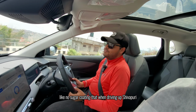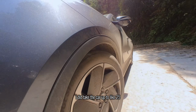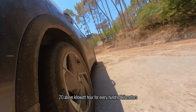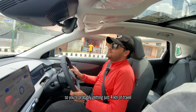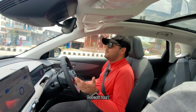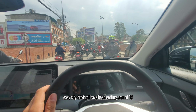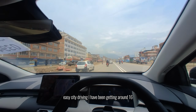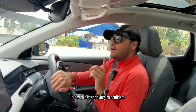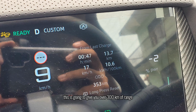When driving up Shivapuri getting these B-rolls for you, I did take the car up to like 25, 26 kilowatt hour for every 100 kilometers. So you're probably getting just 4 kilometers of travel on each kilowatt hour of electricity. And with one pedal driving, easy city driving, I have been getting around 16, 17 kilowatt hour, which isn't the lowest, but with better driving, I'm confident this is going to give you over 300 kilometers of range.